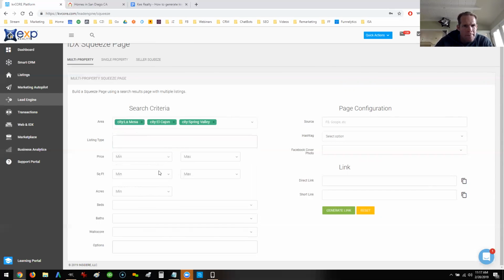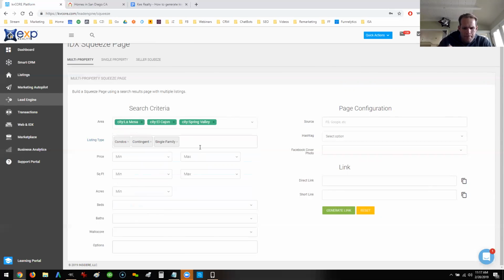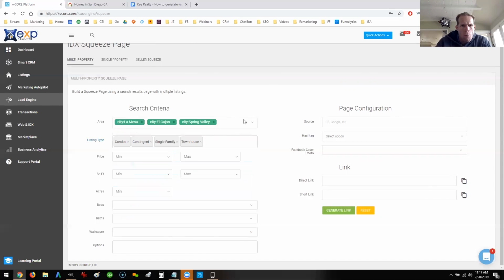Now I can choose what all the listing types are that I want to create. So we'll do condos, we'll do contingent, we'll do single family. I don't know if there's any townhouses, but we'll do townhouse. That's going to be probably the go-to for most of them, right? Mm-hmm. And then if we wanted to select like price range, bedrooms, bath, all of that, we could.